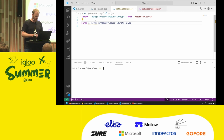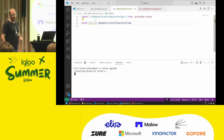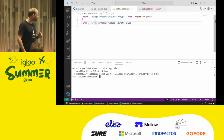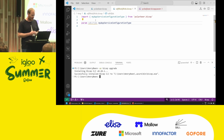Some people might not know, but the Bicep executable doesn't upgrade automatically. So you have to AZ Bicep upgrade every now and then manually to get the latest version. Pro tip, saving you 4 minutes right now. Also do it on your build server. Learned that the hard way.